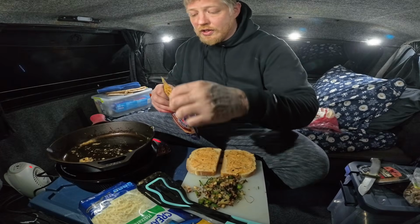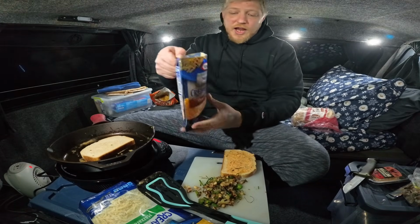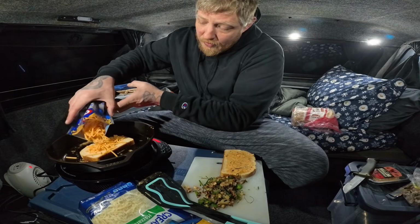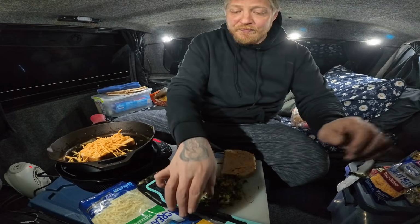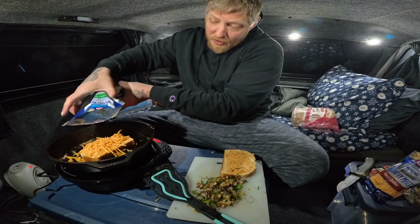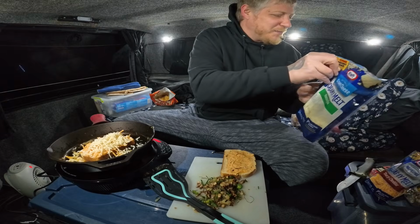Make sure our cheese is ready. Let's go ahead and drop that guy on there. We've got some of our cheese here. We want to put in a decent amount of cheese. Don't be afraid. We've got our sharp cheddar. We're going to do our mozzarella. We want a good amount of cheese in there. Don't be afraid to get it in the pan.